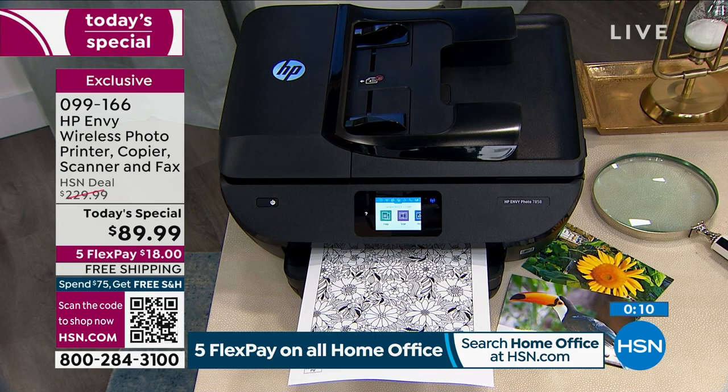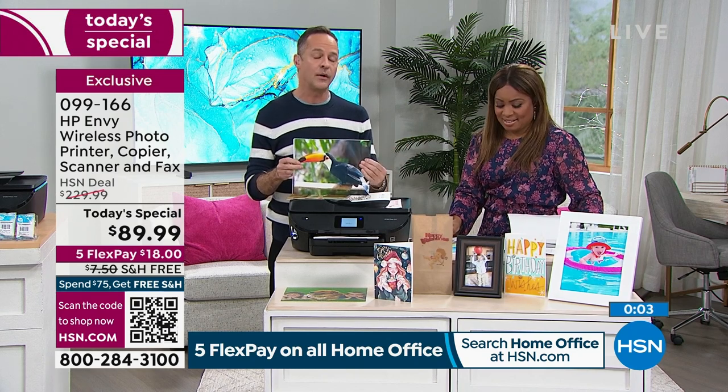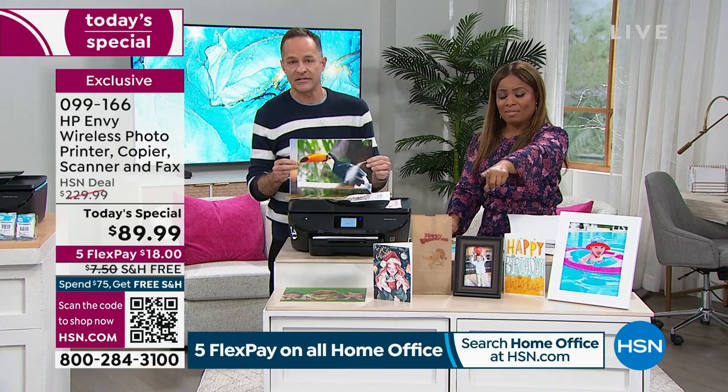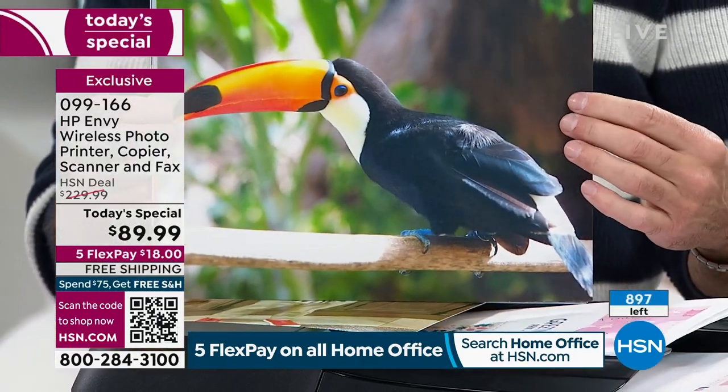Really, your productivity is awesome with this. It's such a pleasure to have a printer that just works well. And it's also such a pleasure to have a printer to which you can print from any device. Sometimes it's on your phone, sometimes it's on your tablet, sometimes it's on your computer. Everybody in the home, look at the quality of that, right?